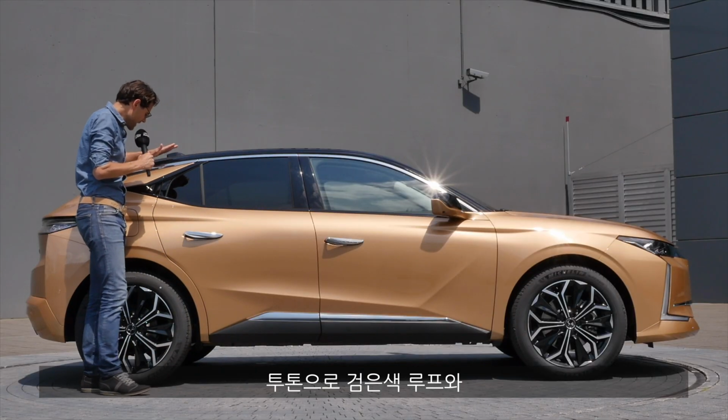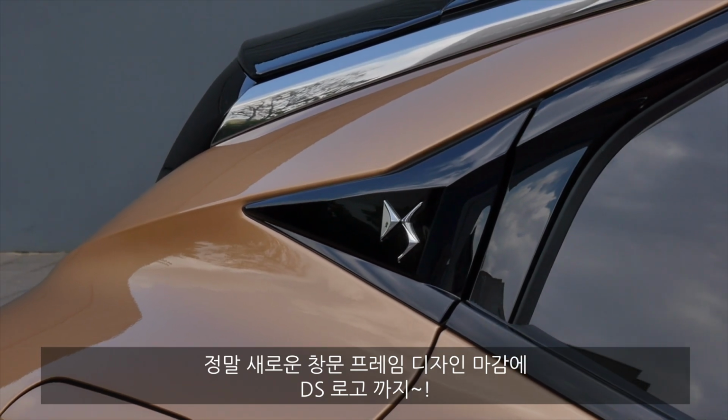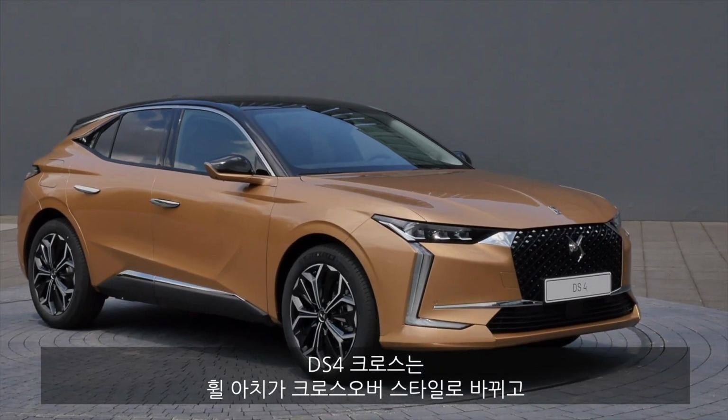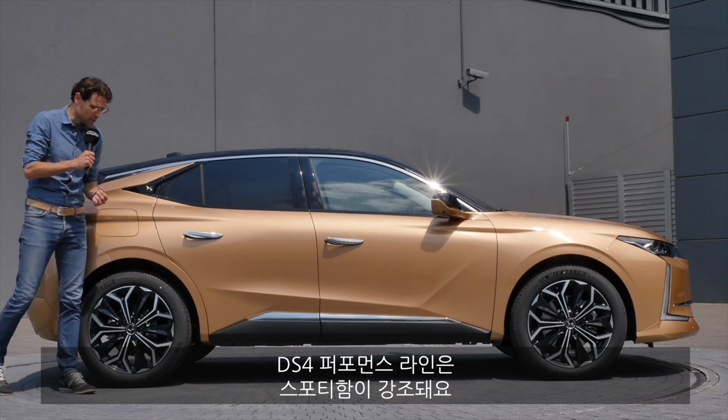Contrasting roof color, and very interesting how it dissolves right here with the DS graphics. So indeed an extraordinary design, rather low sitting, and the crossover version DS4 Cross will then have crossover wheel arches. The Performance Line once again will have sportier accentuations.